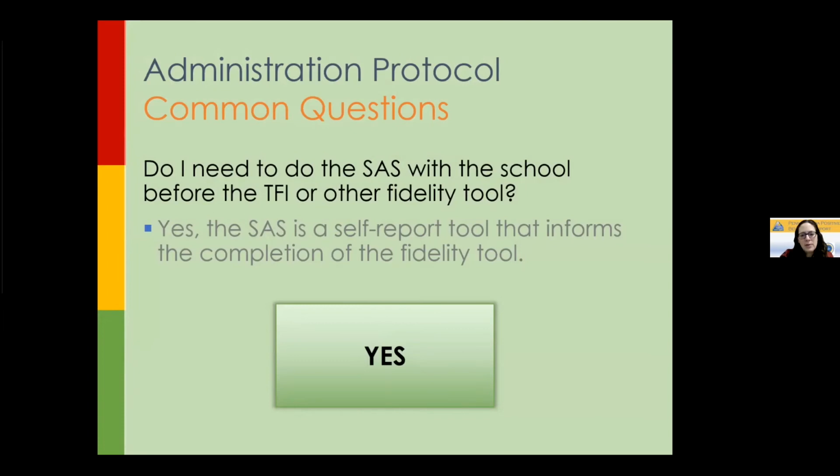That SAS is a self-report tool for the staff as a whole to complete that then informs your scoring for tier 1 on the TFI.